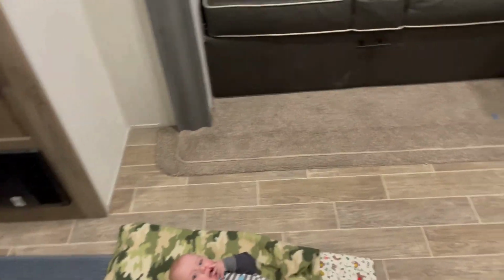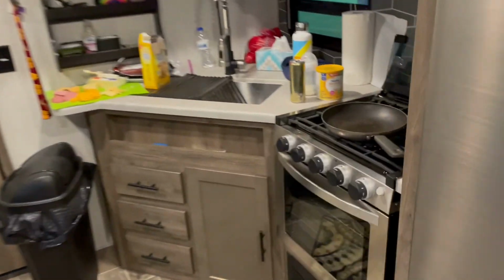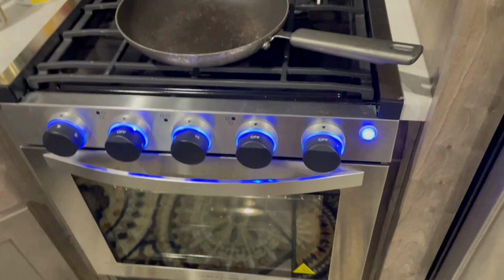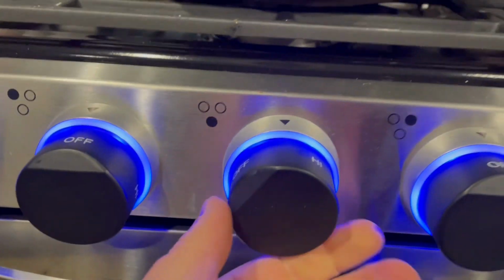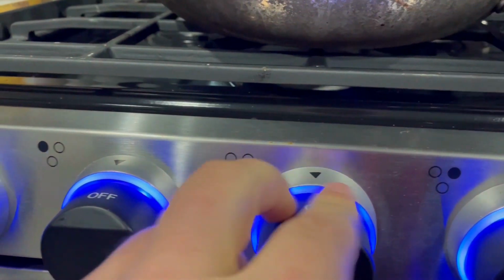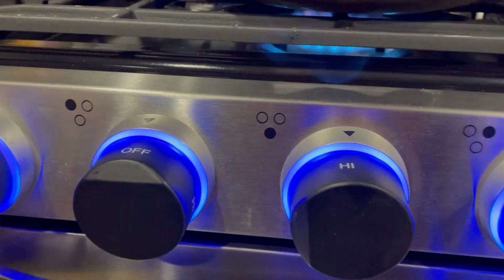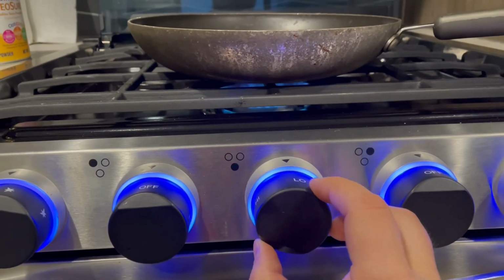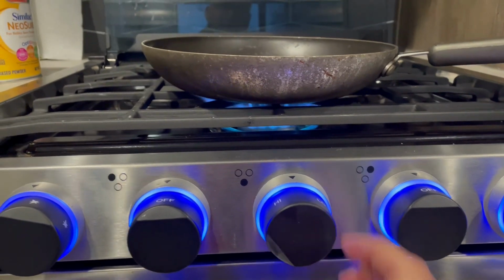Kid putting toys all over himself. Turn on the propane. It's raining outside. Look at this fanciness. All right. Started right up. You want it on, like, medium?